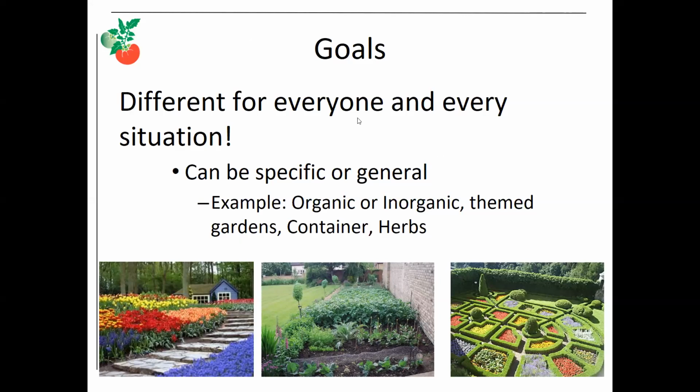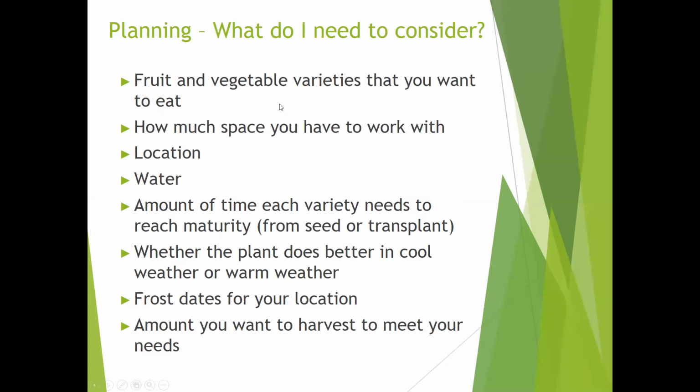This next slide, again, is just an overview of what we're going to cover. So what do you need to consider if you are just starting a vegetable garden? We're going to go over each one of these individually in more detail.